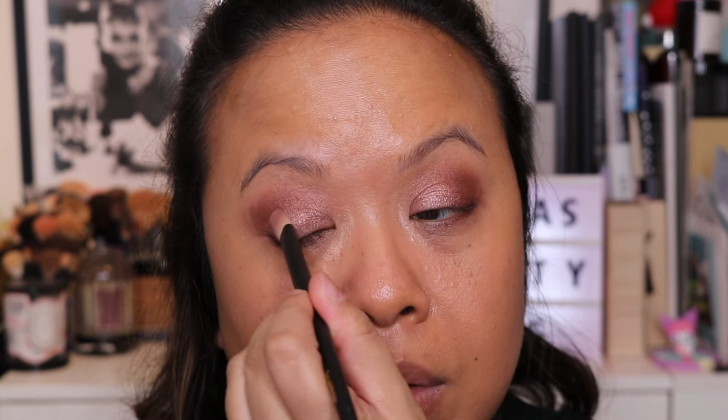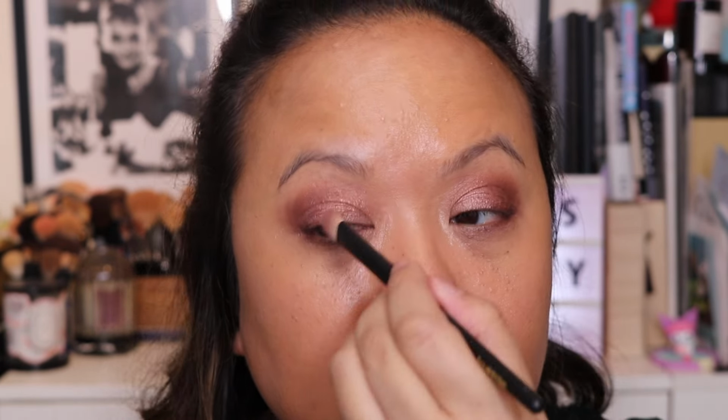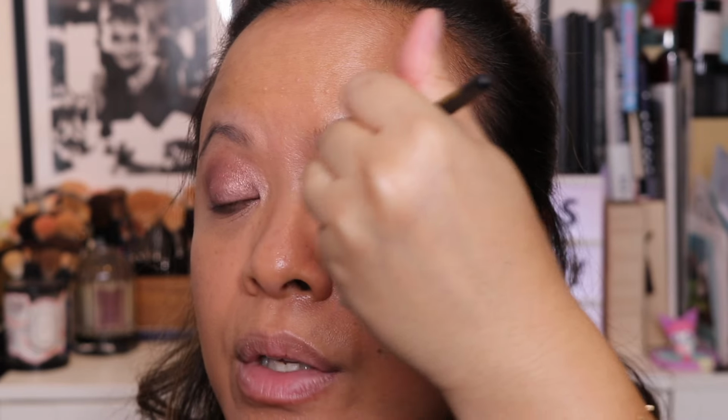Gosh, it's so pretty. I think this really elevates the look because it just makes it look a little bit more antique on the eye as you get closer to the eye. But you can see how that pink has just added something a little bit extra to the lid.